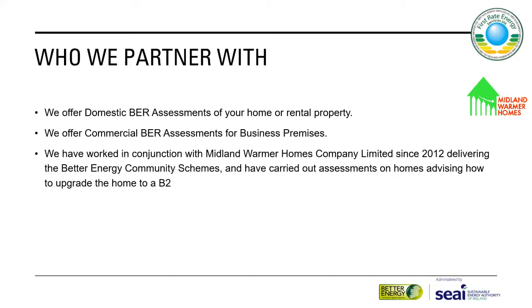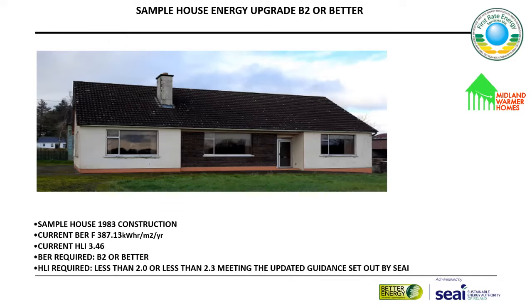The next slide there, Matt. So we do domestic BERs for grant and rental property, and we organise commercial BERs for business premises. We have been working in conjunction with Midland Warmer Homes since around 2012, when the first of the BEC started, and we've been working with them ever since on their yearly projects. We've carried out loads of assessments in homes and advised customers and homeowners how to upgrade their house to B2 and beyond. The next slide there again, Matt.